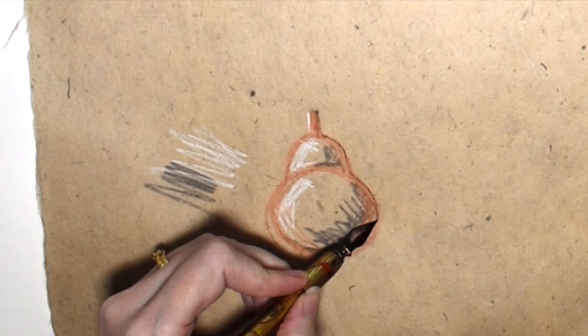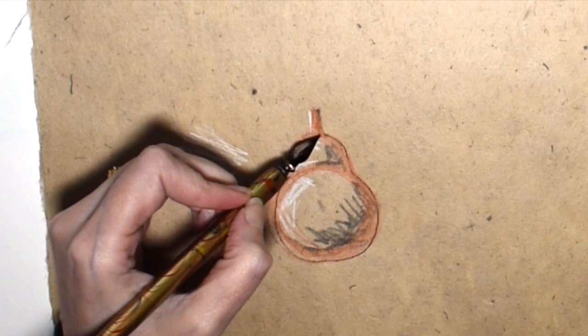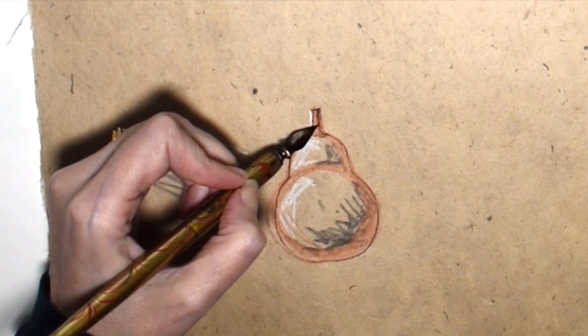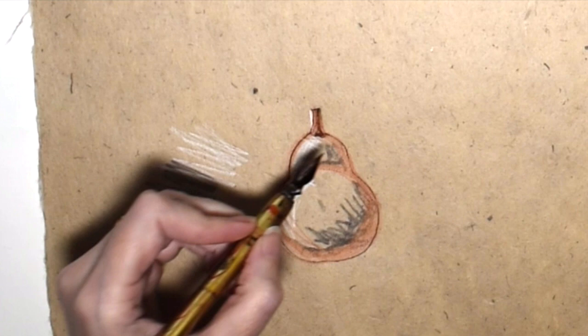His ink was made of oak galls, which is a wasp parasite growing on oak trees, and you would crush this, and inside there's like a powder, and you can make ink out of it. I don't have oak gall ink, although you can find it. It's available to buy. I don't have any, so I'm using an acrylic ink instead, which is a big cheat.